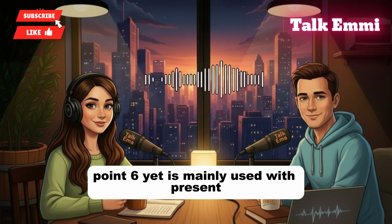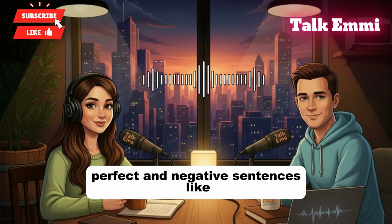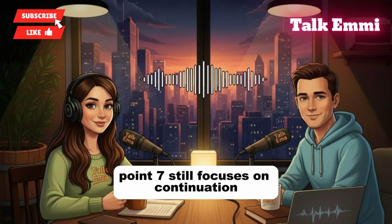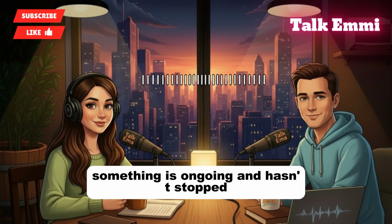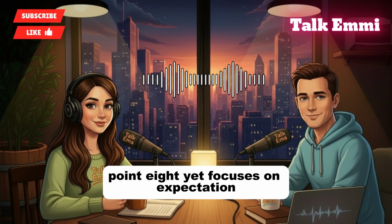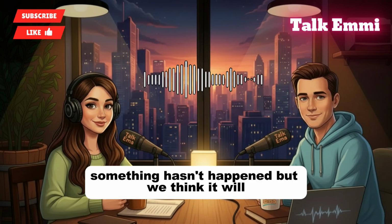Point 6. Yet is mainly used with present perfect and negative sentences. Like, have you finished yet? Or, I haven't finished yet. Point 7. Still focuses on continuation. Something is ongoing and hasn't stopped. Point 8. Yet focuses on expectation. Something hasn't happened, but we think it will.